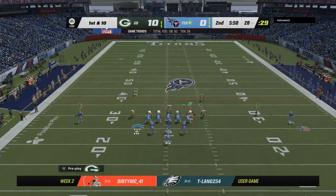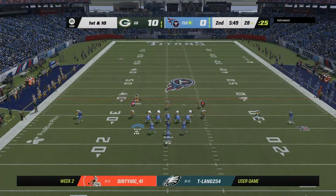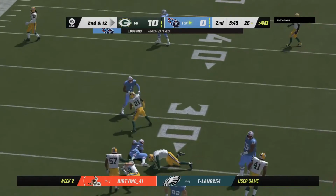Tennessee offense about set and ready to go. And it's been a miserable start for them offensively. Obviously, 2 drives, 2 interceptions. And this is where you have to know your quarterback and know how you actually have to reach him.